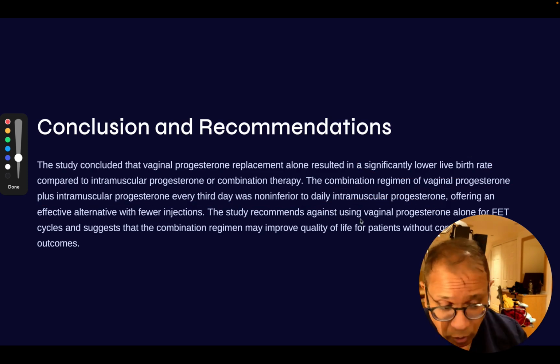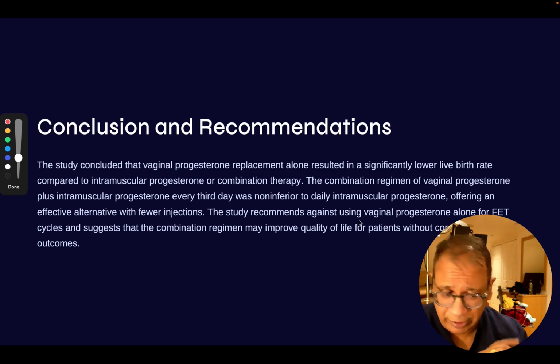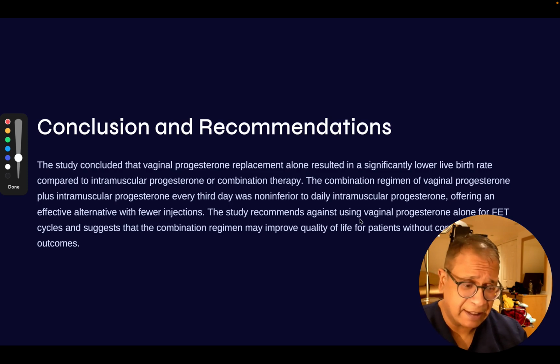Again, it's based only on one study, and I don't think we've been able to reach a conclusive analysis. In my practice, I see to it that I give vaginal progesterone, in a frozen cycle, with either some subcutaneous progesterone or adding intramuscular progesterone.